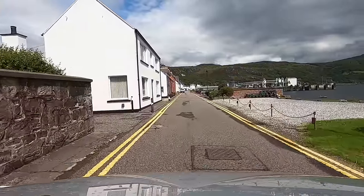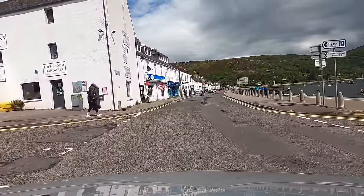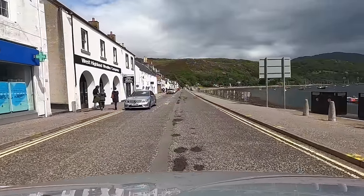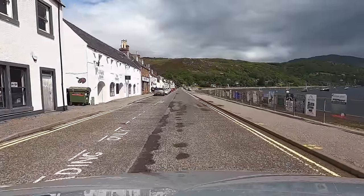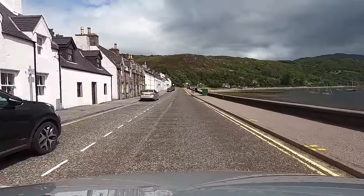Ullapool's a strange one for me. It's a nice enough place, but it always feels like you're coming back into civilization, and every time I arrive I just want to turn around and head back for the hills. That said, the North Coast 500 still has some treats in store south of here, especially around Torridon.